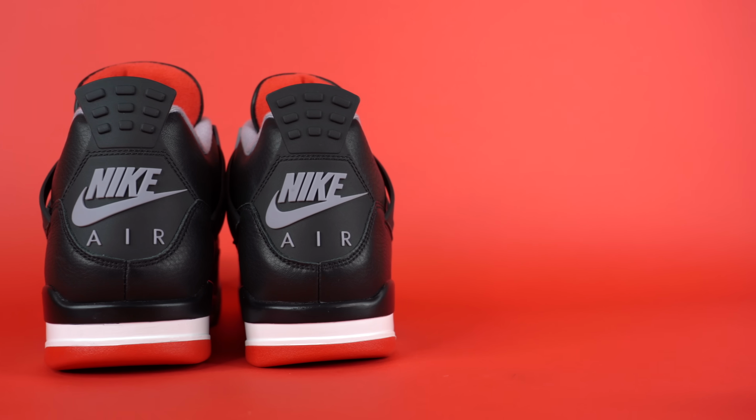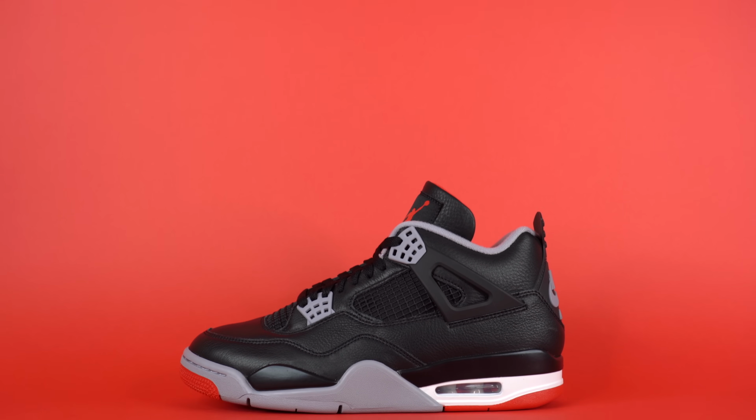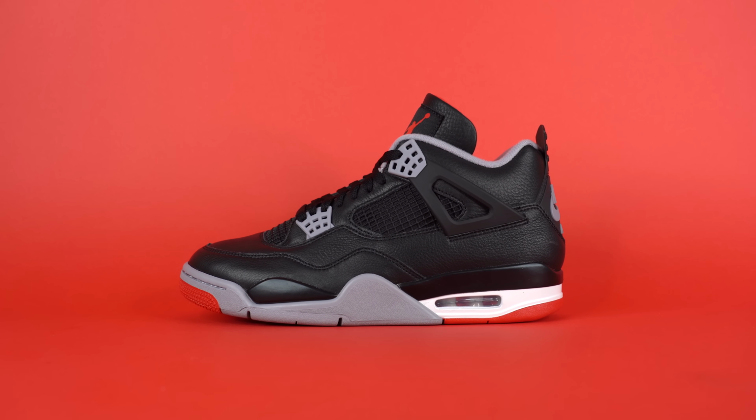The sheer scale of this release, in terms of probably quantity but also hype levels, is similar to what we had last year with the White Cement Reimagined and the year before with the Lost and Found Air Jordan 1s. This is quite possibly the biggest Jordan Brand release of the year for Jordan Brand specifically.